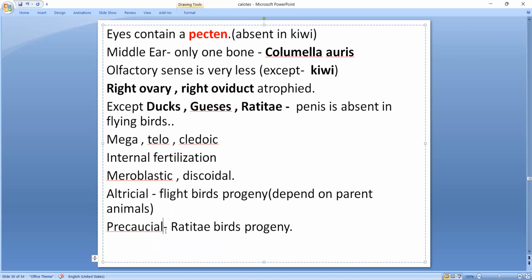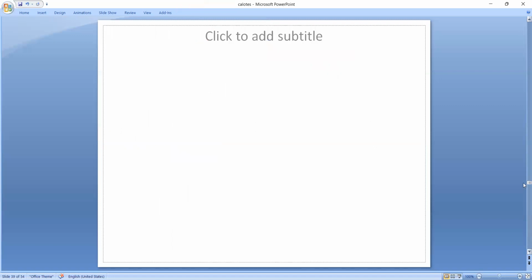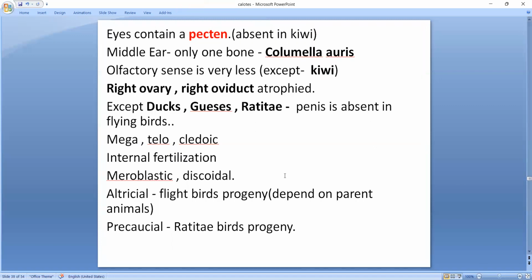So what does it mean? It means that they do not depend on their parents after their birth. Immediately after their birth, they can live freely. There is no need of the mother. This process is seen in ratites. So these are the general characters of birds. Okay, so let's continue tomorrow.